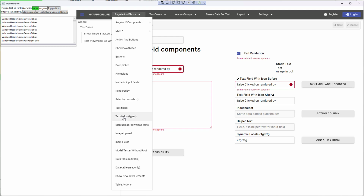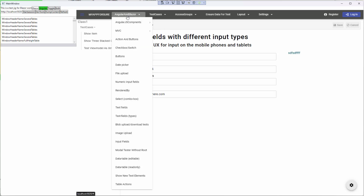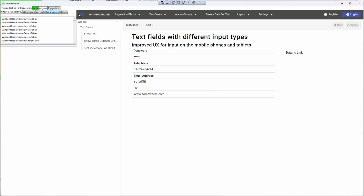It's going to move on to, where were we? Text fields, text field types. So this is a verification that we catch the different types that you can set on text fields. Let's see how it looks in Blazor or Angular. Looks very much the same, even though the link is rendered differently here, and also this shows the label rather than the data. I'm not sure why this is. I'm going to make a note of that. And blob upload and download. Nothing. Let's see, I'm going to switch this one.